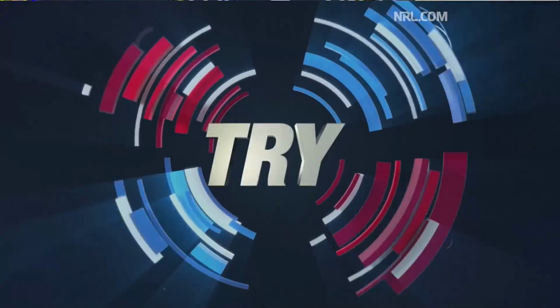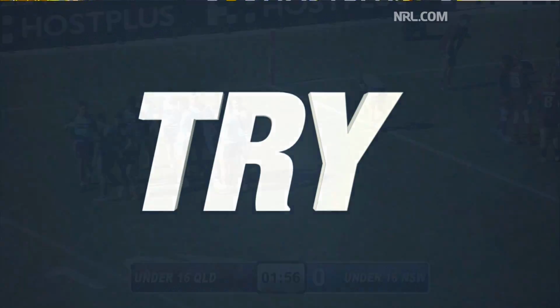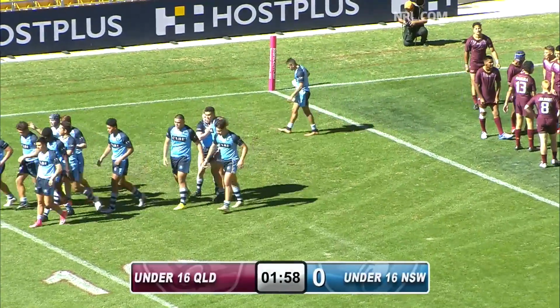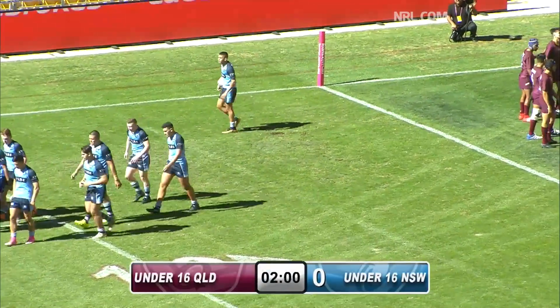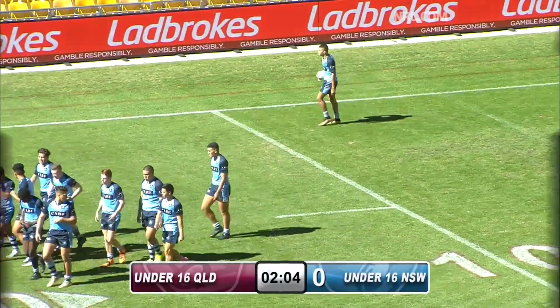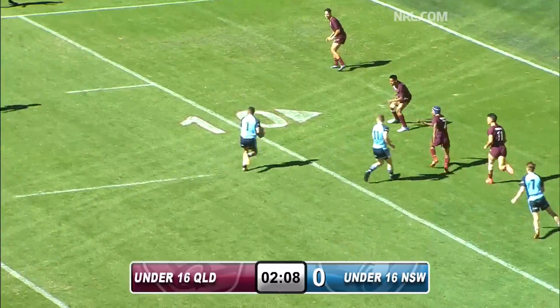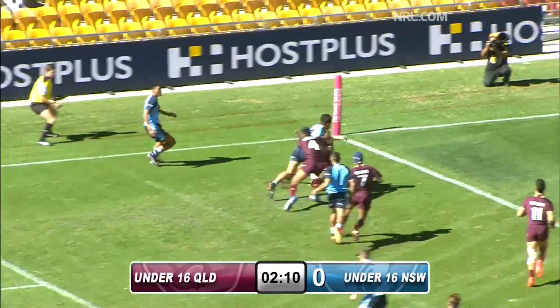They thought the ball was going to end up with Junior Tupou, but the most dangerous man on the football field is the one with the football. And they're in to score. The first try of the under-16s Origin Clash. New South Wales in to score. Zion Tuasa with the try.